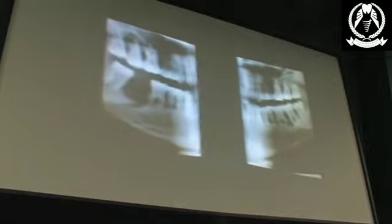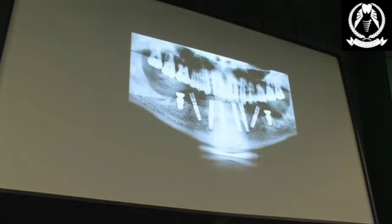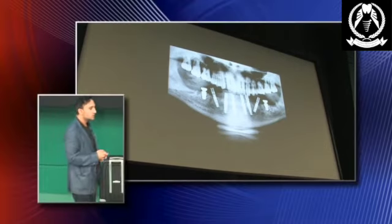So in this particular case, before and after, we had placed 8 implants in the lower jaw. And we'd done this in one sitting, in one day. Onto those implants, we used Ankylos implants here, we placed a fixed bridge. But we placed it as a temporary while things all healed.